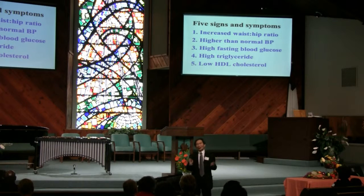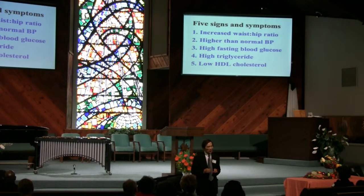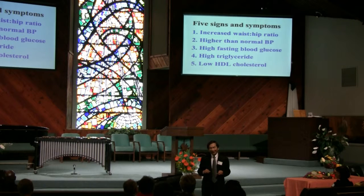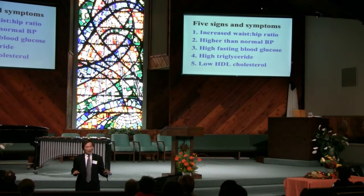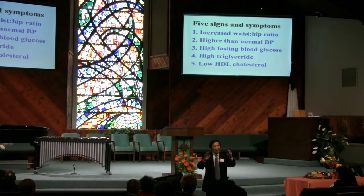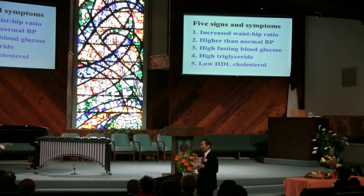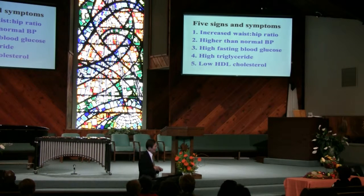HDL cholesterol. Low HDL cholesterol. Some people will say HDL cholesterol is a good cholesterol, and LDL cholesterol is bad cholesterol. My friend here, Nehemiah, is a chemist. He told me one time, there are many kinds of HDL cholesterol. Some are good, some are bad. He educated me on the art and the variety of HDL cholesterol. I thank him for his chemistry lesson. But I said, for me, a simple person, I will just call it HDL is a good one, LDL is a bad one. All right?